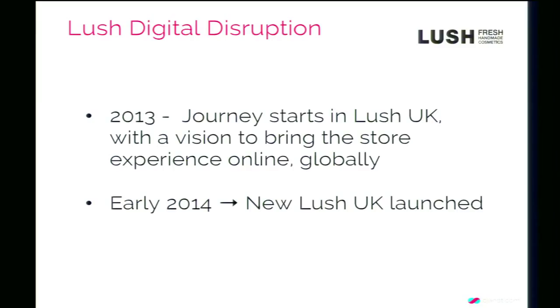So they had this vision that they want to bring that online, because the online selling was not even close to the brick and mortar sell numbers as well. So they wanted to bring that experience online, but not only UK, globally. So they involved a few agencies in Europe. I think Commerce Guys, Aqua, ICOS, those are the companies that I worked for this. Probably there were other companies I'm forgetting here.